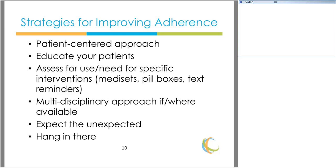Always expect the unexpected. Patients can lose their medications. They can leave their medications on the plane. They can have it delivered to the wrong address. They can get violently ill one day from the medications and never want to take them again. So I always talk to my patients and my clients about expecting the unexpected. And even if something goes wrong, if something happens, let us know.